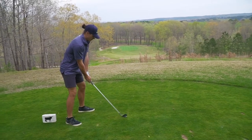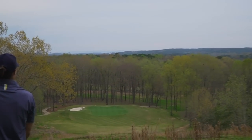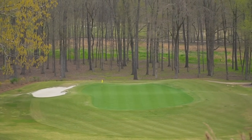Bryce already went to the range. So sorry to Bryce. That's in the hole. That's game.